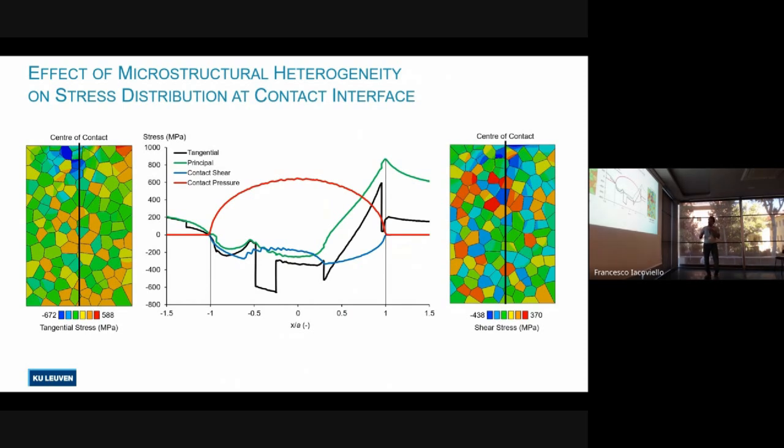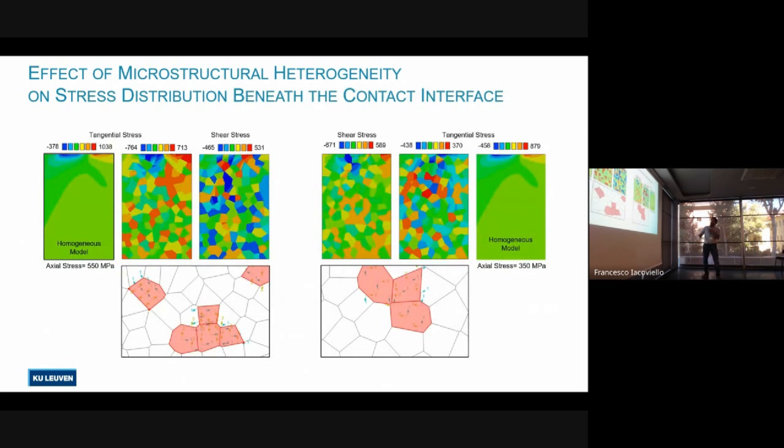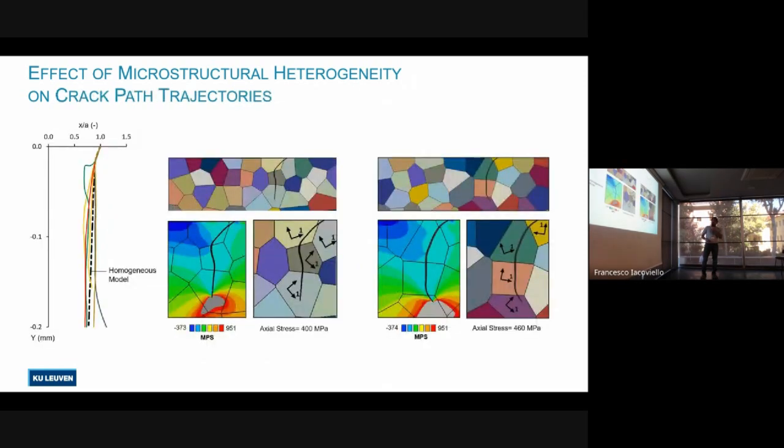I will focus on the propagation, but before that, here you see the stress distribution inside the grains alongside the contact interface. Here you see how the material orientation can change the stress distribution inside the material compared to the homogeneous model. And here, finally, we could simulate randomly some crack propagation models and see how these cracks interact with the different grain orientations. Here you see the range of simulations that we did and the crack paths, and the dashed line is the homogeneous model.